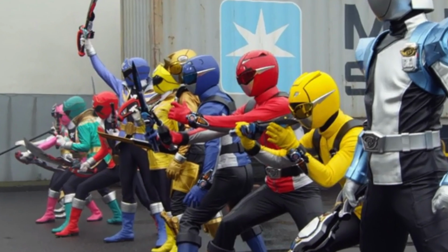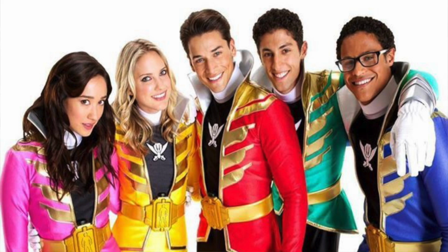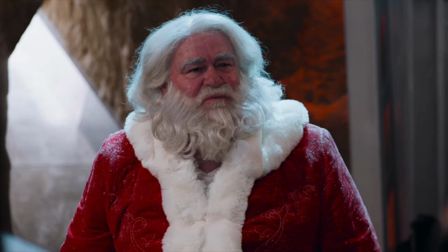This Zord appeared in 2 movies, one of those being the GaoKnight team up, which would have been weird seeing the Beast Morphers be with the Super Mega Rangers, but anyways. It was also seen in a Christmas episode of Go Busters. So it would have been really funny to see Santa Claus gift Grid Battle Force a Frog Zord. I just would have wanted it for the joke.